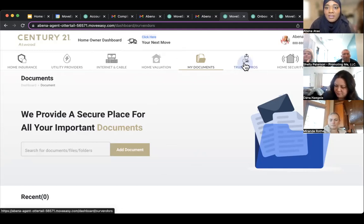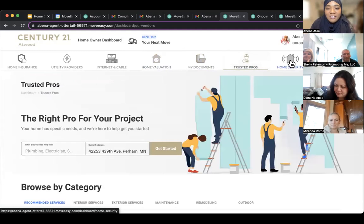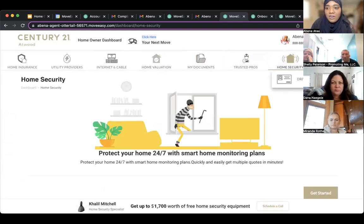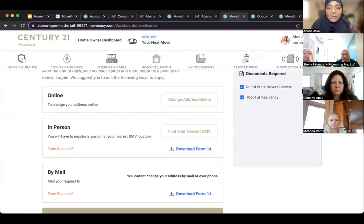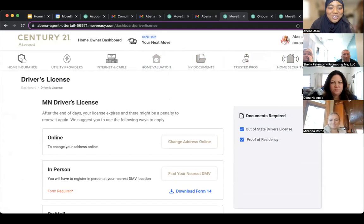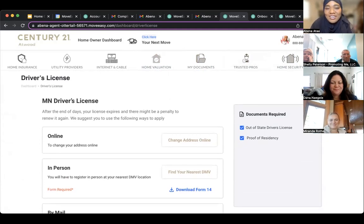Okay. Trusted pros are still going to be there for whatever projects they need to do while they're living in their home. And then home security is there if they need that and don't have that already. Driver's license is also still available because I was in Texas for like 2 years and didn't change mine. So having a reminder like this is good.